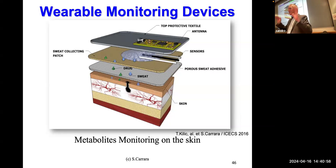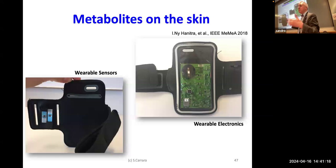I'm in the kingdom of Joseph Wang, so I'm here to learn, not necessarily to teach. But you know better than me, because you're a bright professor, that we can measure on the skin. Again, the detail is that we need iontophoresis to better extract the molecule from under the skin. But once we are there, we can, of course, insert the electrode in our sensor and we can play around.